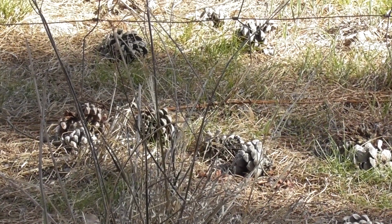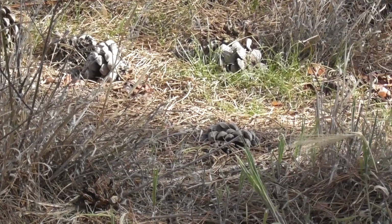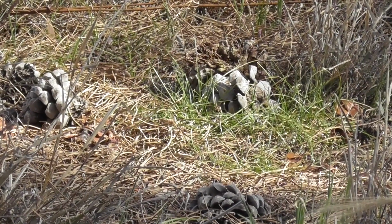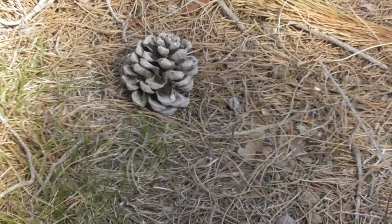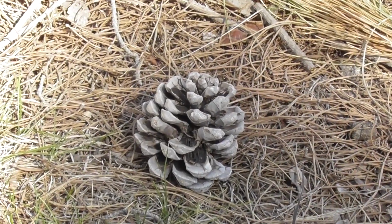Oops, what am I looking at? Yes, pine cones. My fingers are all sticky with pine cones and I don't want to ruin my camera. So many pine cones. That one's been emptied by the cockatoos.